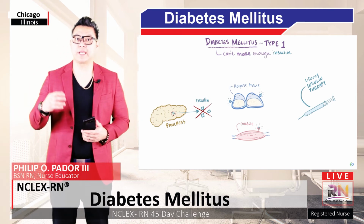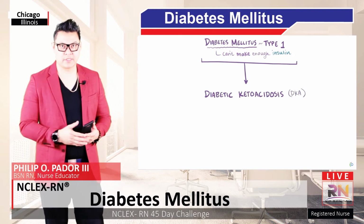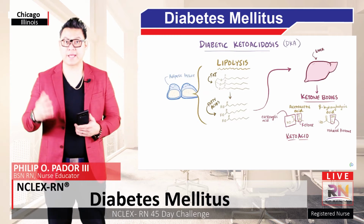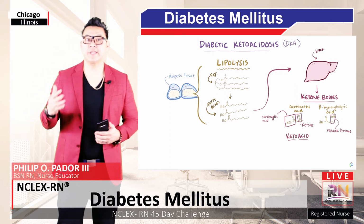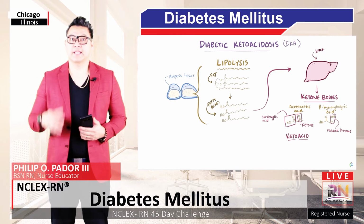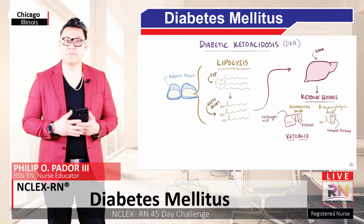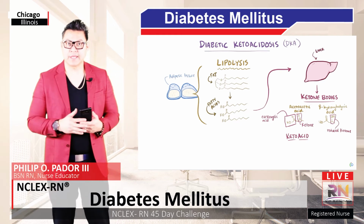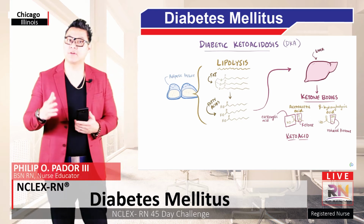One really serious complication with diabetes is called diabetic ketoacidosis, or DKA. To understand it, let's go back to the process of lipolysis, where fat is broken down into free fatty acids. After that happens, the liver turns the fatty acids into ketone bodies. Acetoacetic acid is a keto acid because it has a ketone group and a carboxylic acid group. Beta-hydroxybutyric acid, on the other hand, even though it's still one of the ketone bodies, isn't technically a keto acid.